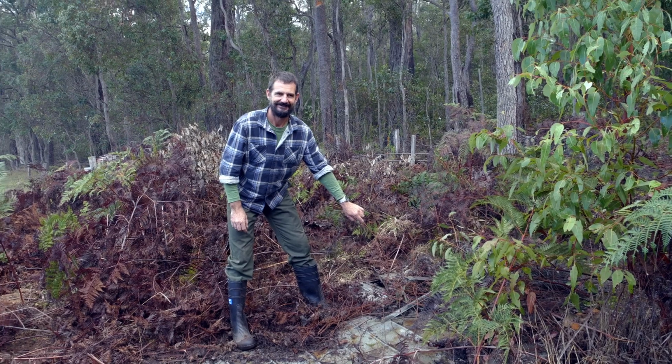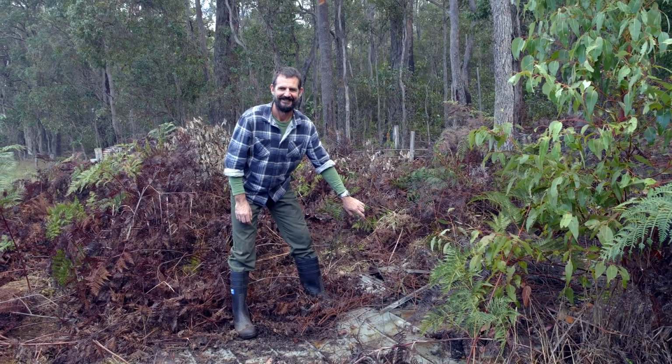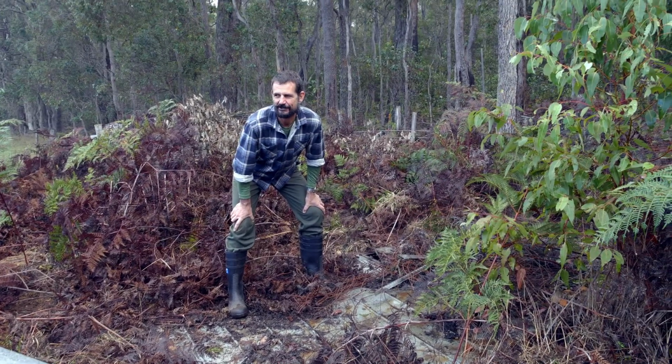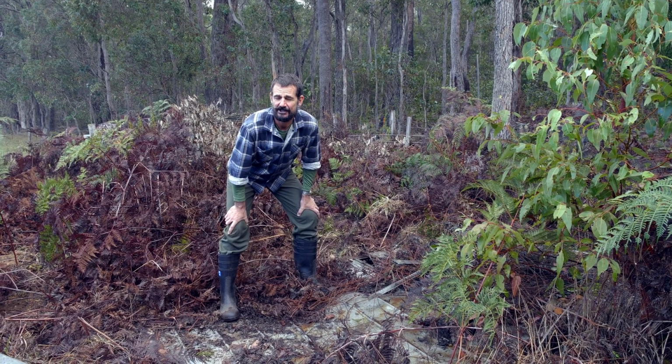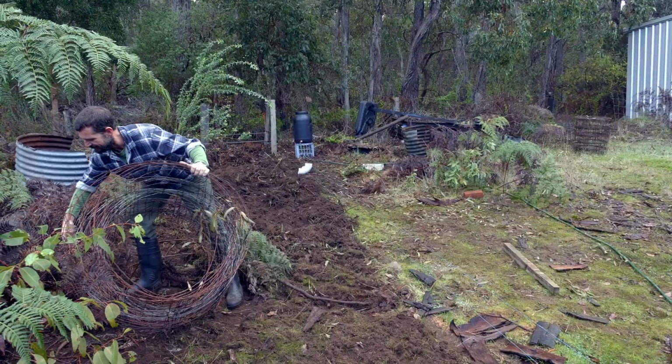Sorry, I just moved, but the pig came and sniffed me. That's fine. Which is cool. Yeah, you've got to sort of be aware around pigs. These pigs would be definitely strong enough to knock you over if they got over enthusiastic, but they're very chilled out by our presence, and they're not aggressive in any way. So they're doing exactly what we wanted.